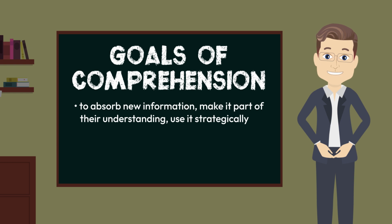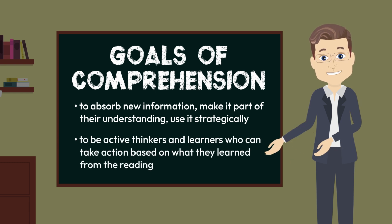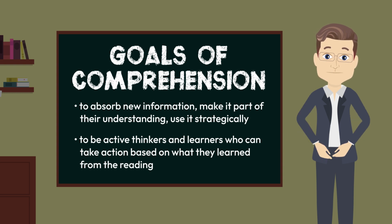This goal of comprehension moves students from passive readers to active thinkers and learners, empowering them to take action based on what they have learned from the reading. Comprehension is, therefore, not just a skill, but a tool for thinking and learning across every subject.